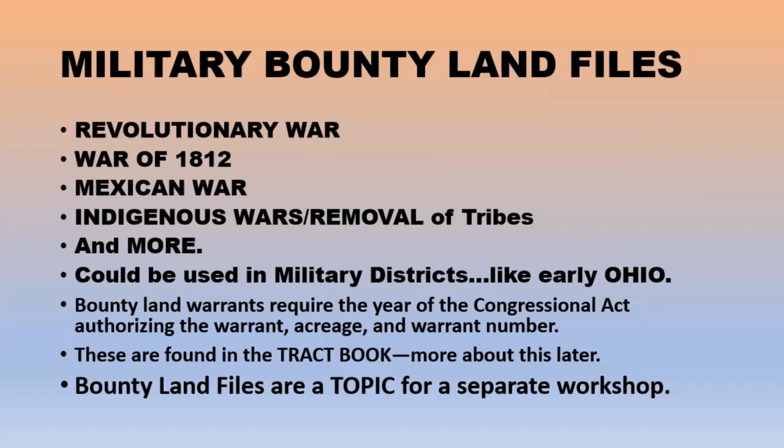They require the year of the Congressional Act authorizing the warrant, the acreage, and the warrant number. They're not too hard to find, but they're not under the aegis of easy fruit either. You will have to do some searching if you suspect these. Why would you suspect that you might have one of these?